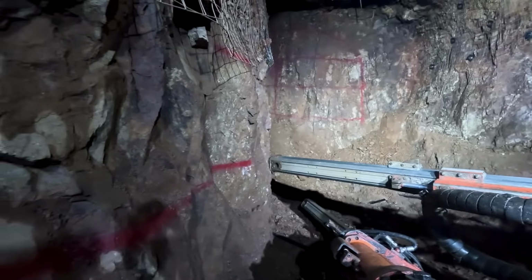Our goal ultimately is to get 100% of our silver that comes from our mines in Mexico through this mint.